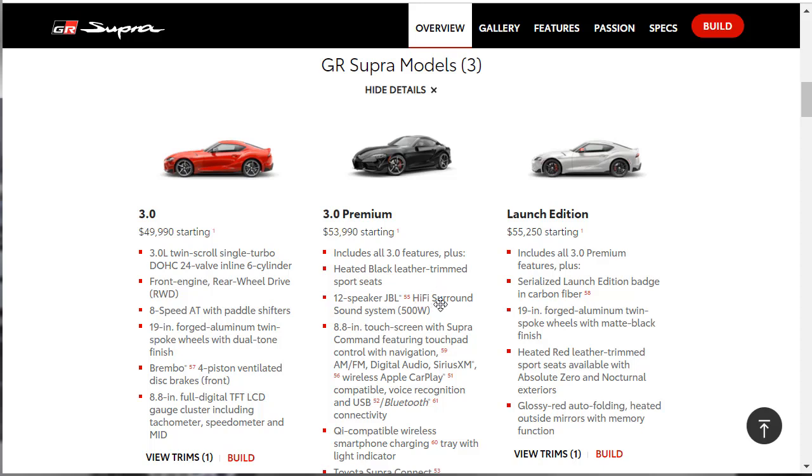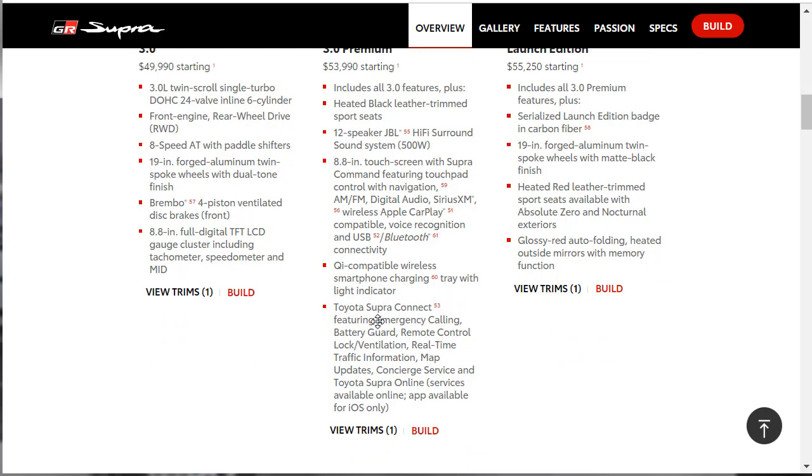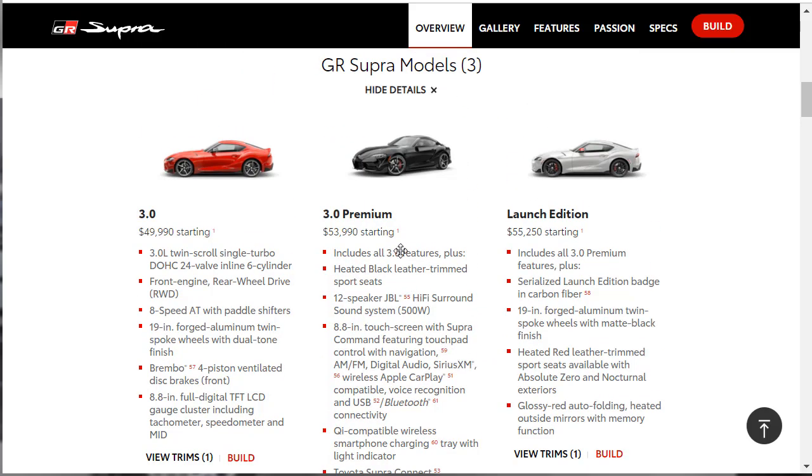You get a 12-speaker JBL surround sound system. You get the 8.8-inch touchscreen with Super Command featuring touchpad control and navigation, wireless Apple CarPlay, Bluetooth connectivity. You got wireless smartphone charging. And then down here at the bottom, you have Toyota support, featuring emergency calling, battery guard, remote control, all that, like basically app type stuff. So, like I said, we're building out the 3.0 Premium. It has a lot of features.